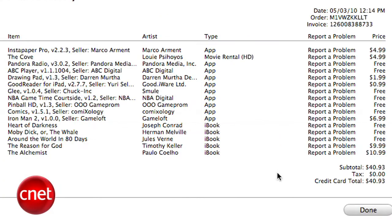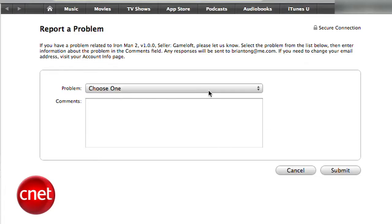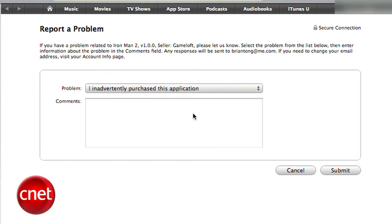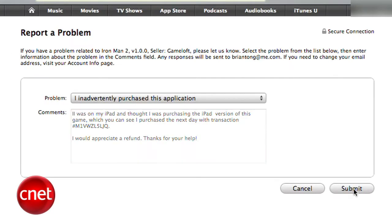Find the boo-boo that you made. In this case, it's going to be Iron Man 2 for me, that was $6.99, and click Report a Problem. A prompt will appear, and you'll need to select the problem that you had and add any comments. I explained my Iron Man 2 issue and also told them how I purchased the iPad version immediately afterwards. Submit it, and you'll receive a confirmation email.